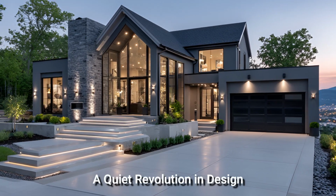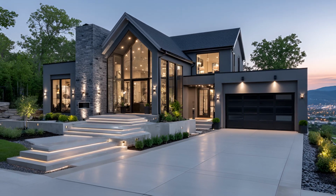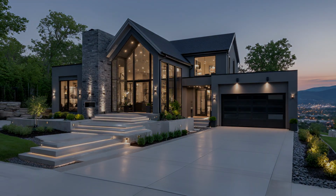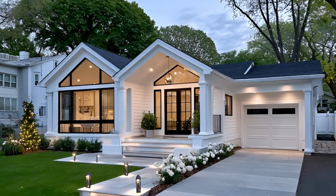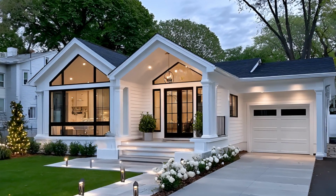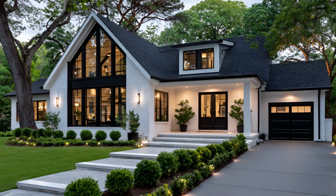Welcome to a journey through the evolution of architecture, where tradition meets refinement. In this video, we explore sophisticated simplicity, redefining the modern farmhouse aesthetic. This is more than a home, it's a philosophy that balances rustic warmth with minimal elegance. Let's explore how simple design can become truly extraordinary.